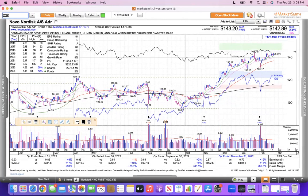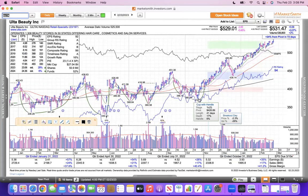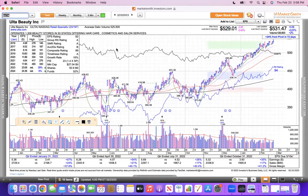Okay, let's go to the retail stocks. ULTA Beauty. This thing is a beauty, just making new highs. I mean, there's not much you can say about this thing since the low at 373 here. It's just been straight up, just on a tear, and made a new high today. I mean, what's not to like there? Lower left to upper right. That's what we want as trend traders or position traders.